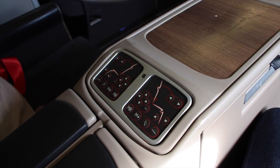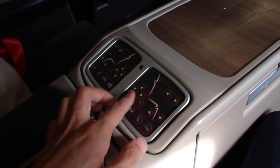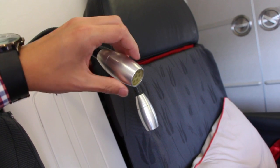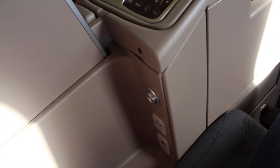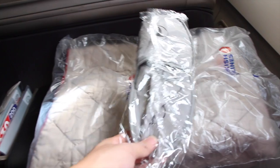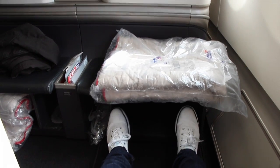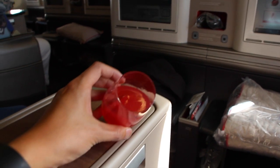There's also the power socket and Panasonic EX2 IFE remote. And here are the seat controls. It's all very self-explanatory, and as you can see it's an angled lie-flat bed, not a fully lie-flat bed. Reading lamp, and also a privacy screen with your seat neighbor just by pressing that button there. Okay, you also get some slippers, and here is a legroom shot. It's quite comfortable. You can put your feet up on the ottoman and there's a lot of space to stretch your legs out.